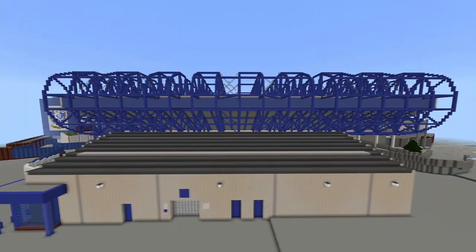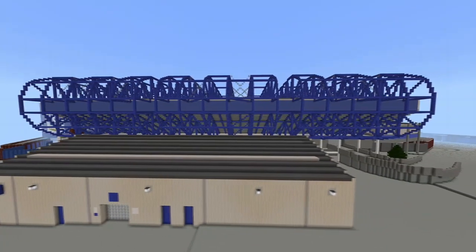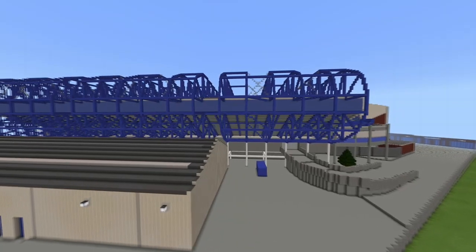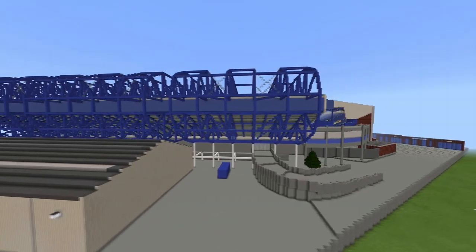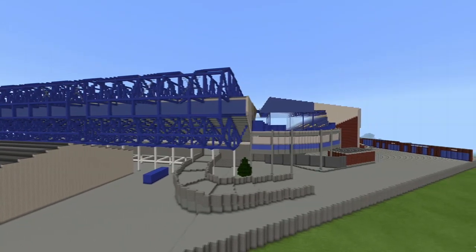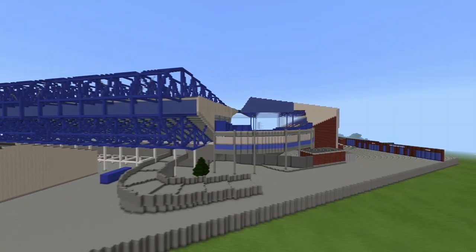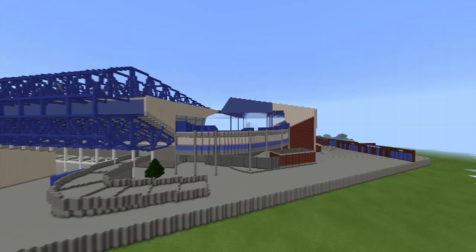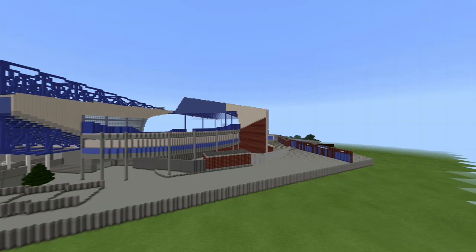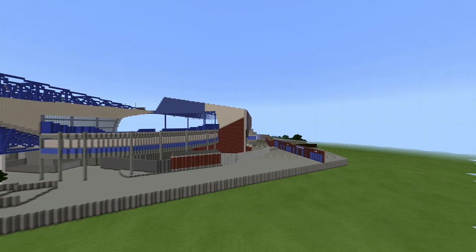The new stand was only the second stand in the country to be built with a cantilever roof, after the old Shaw Ground in Scunthorpe, and almost doubled the stadium's capacity in the process from 9,000 to 16,000. It hosted its first League Cup final replay in 1977 between Everton and Aston Villa, before hosting three successive FA Cup semi-finals in the late 1980s, the last of these being remembered for all the wrong reasons.